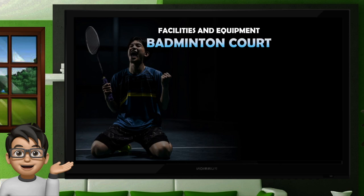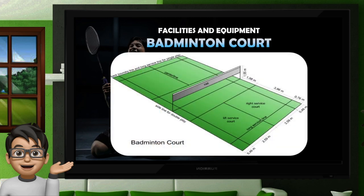First is the badminton court. The badminton court is rectangular and divided into halves by a net. Courts are usually marked for both singles and doubles play. The doubles court is wider than the singles court, but both are of the same length. The exception, which often causes confusion to new players, is that the doubles court has a shorter serve length dimension.